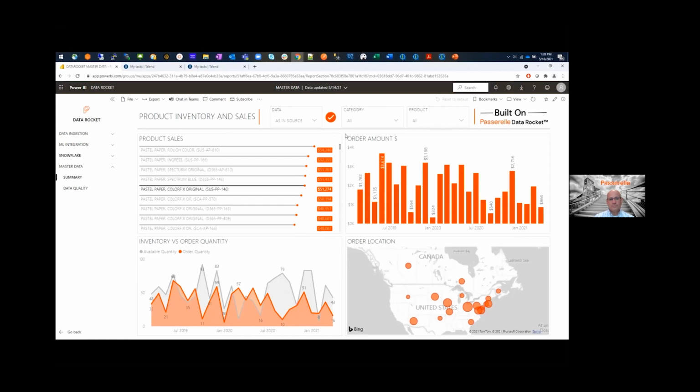Eyeballing the data, I can already see inaccurate product sales insight due to duplication of products within my data. My top and bottom selling products do not seem to give the real sales amount. For example, right now, Pastel Paper Rough Color seems to be my top selling product. Looking down below, I can see Colorfix Original seems to be there multiple times. This duplication happens as the same product is coded with a different SKU code or description across the three different systems, or worse, even within the same system, as we can see with these two instances in Dynamics 365.